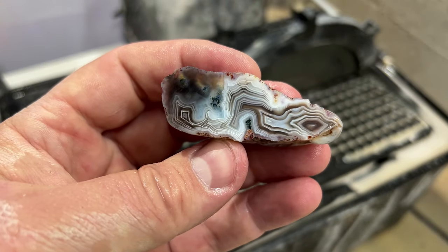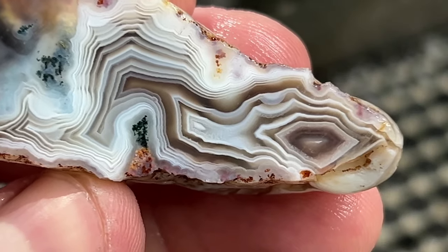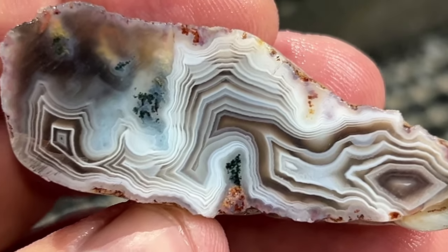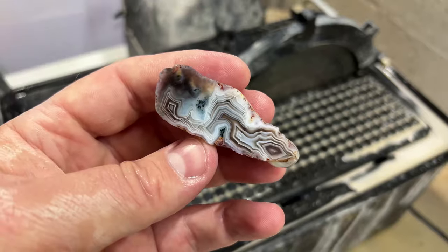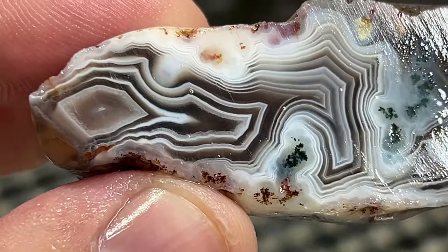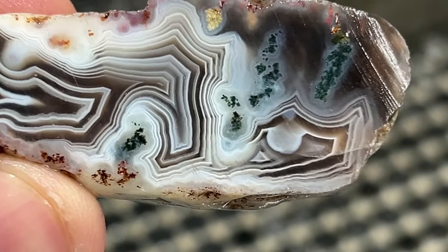Huh. You never know what you're gonna find in this stuff. Isn't that gorgeous? Wow.